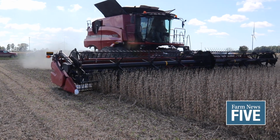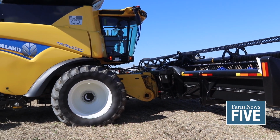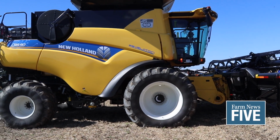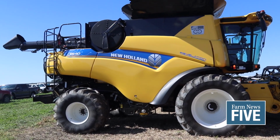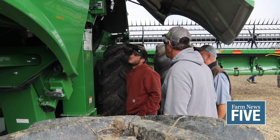Now, when we're thinking about lodging, what you do there is, again, slow the combine down. Maybe harvest at an angle, if you can, to the beans, and that will help to pick them up. If that doesn't pick them up, then just the opposite, you actually want to push your reel out as far as you can and as low as you can to pick up the lodged beans.